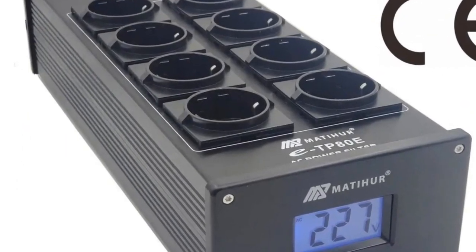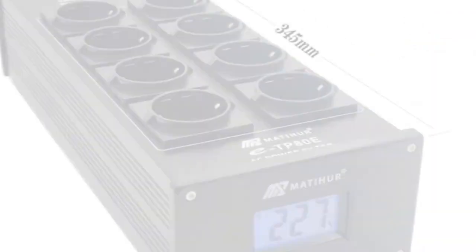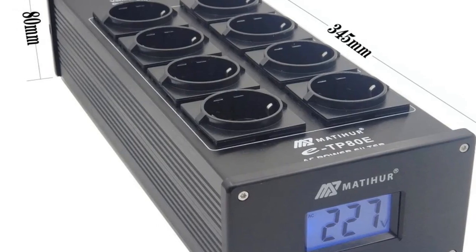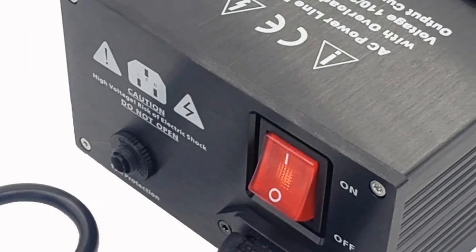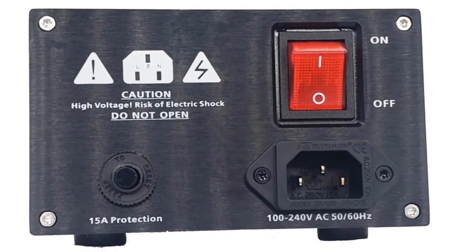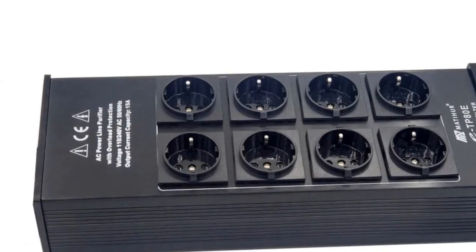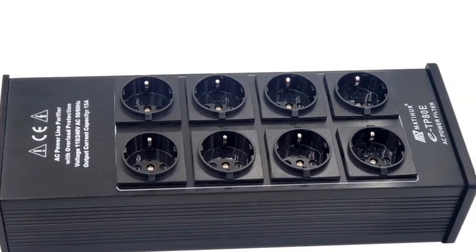The ETP80E model offers 8 seats for your devices, providing ample space for a comprehensive audio setup. The LED LCD classification ensures ease of use, and the compact body size makes it suitable for various setups. For potential buyers seeking a power conditioner that aligns with their high-end audio systems, the Mathur ETP80 is a solid choice. Its aluminum case, efficient filtering capabilities, and ample seating positions cater to audiophiles looking for improved sound quality.